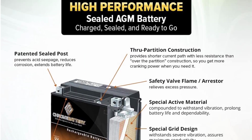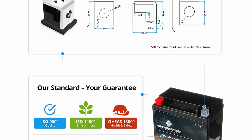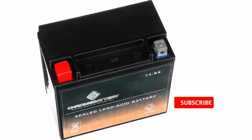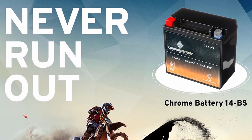Another thing to consider when buying the best ATV battery is how durable the product is. Think about it, you're going to be riding around in all weather conditions across varying terrains. Your battery will take a beating, so you need something that's durable and can withstand this. Needless to say, the Chrome battery is more than capable of this. They also come with extreme versatility as the batteries are sealed. This means you can mount them in any position.